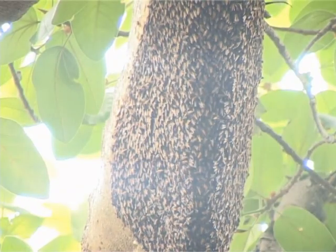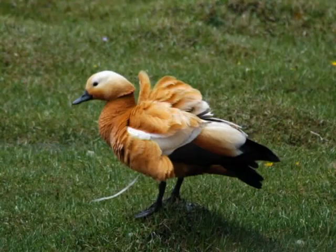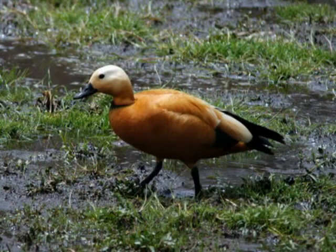It is interesting to see large flocks of Brahmini ducks in the cultivation around Jhilmil Jheel roaming without any fear of the presence of people around. The behavior of the birds shows that they feel safe here, possibly because of the conservation-friendly attitude of the local people towards wild animals.